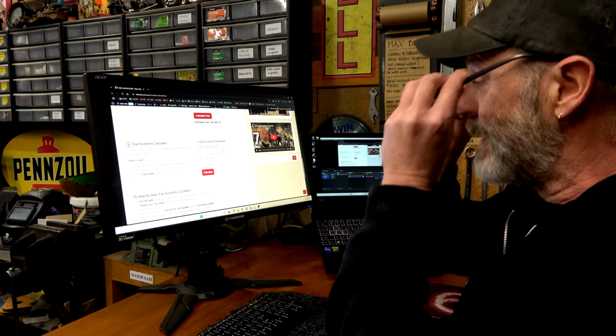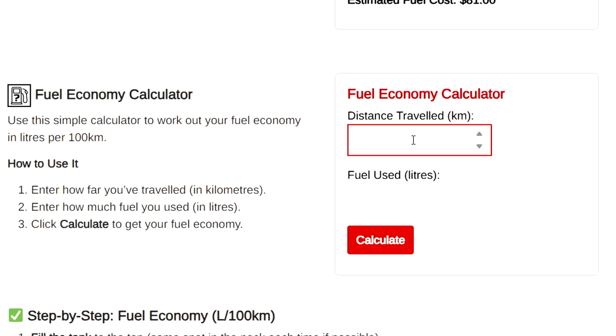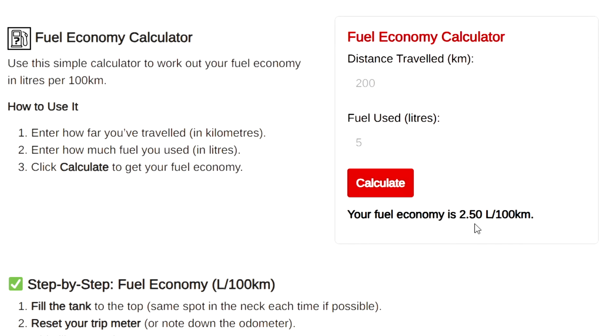So doing this, let's say I traveled 200 kilometers and I used 5 litres, that's going to be really, really good. That means I'm getting 2.5 litres per 100. So let's go, what it actually is, 100 kilometers. So there you go, that's telling you what it is.